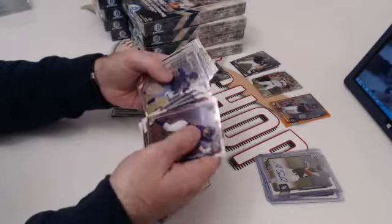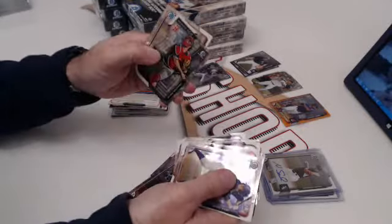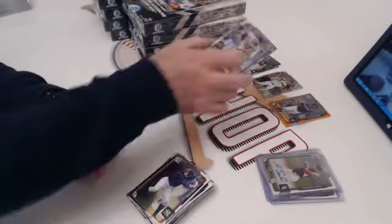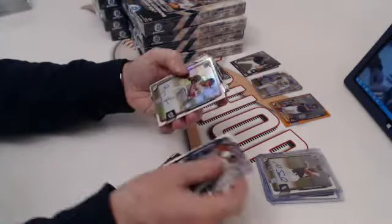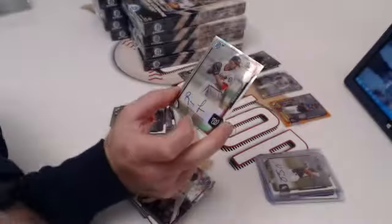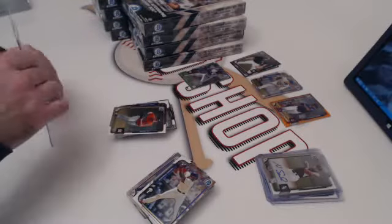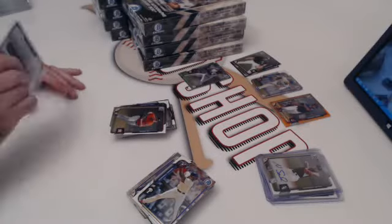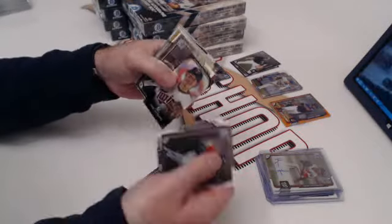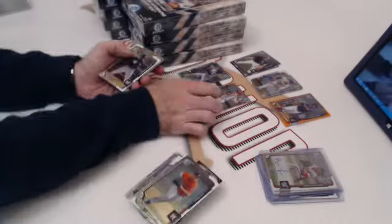Schwarber. Swihart. That's numbered. Travis Wood, 499, Cubs. My goodness. 499 refractor, Ronaldo Lopez. Sensing a theme. Berrios. Here's a gold Nationals, 36 out of 50, Scherzer. Nationals are running away with this.